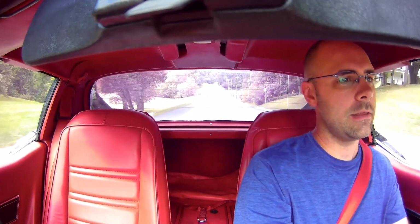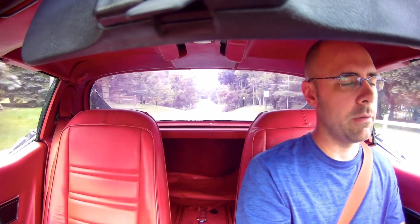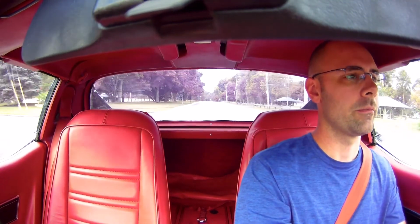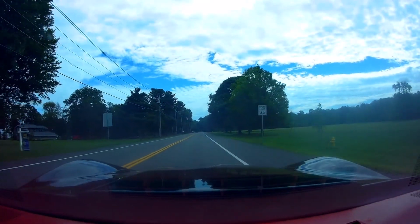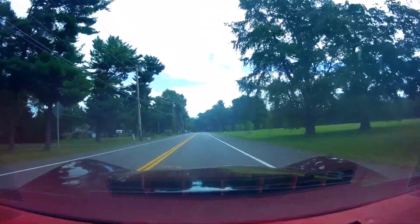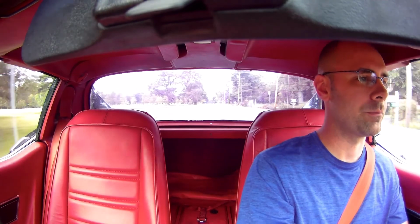So I'm definitely going to say this car, in comparison to my Camaro, definitely lacks in the power department. It gets up and goes, which is certainly fun. It's got a little movement to it. But this car is definitely, you can tell, a cruiser. You're not gonna get in this car, especially a stock one, to go pedal to the metal with this baby.